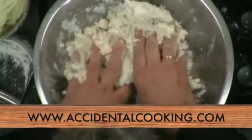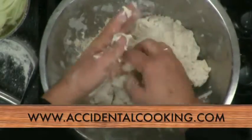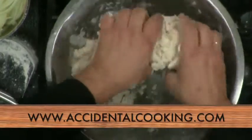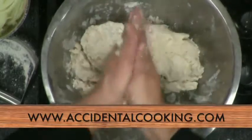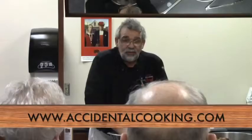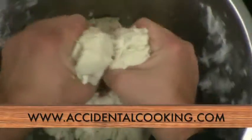Some people call these bridal cookies, but they're called Biscotti Regina, Regina being the queen. So it's the best of all cookies. Nice mixture. You just can't do that with a spoon. You could probably do it real nicely with your pastry hook on your mixer.